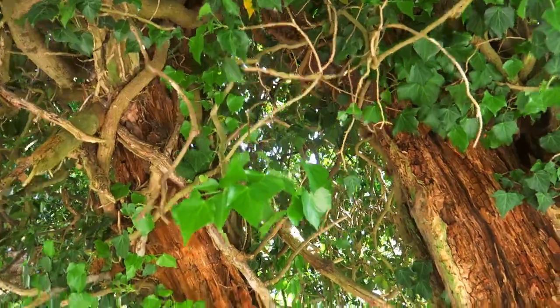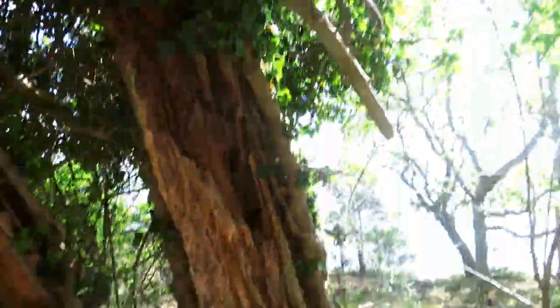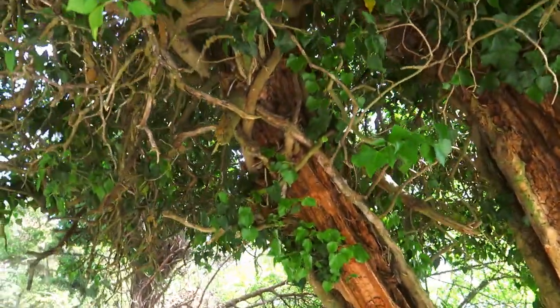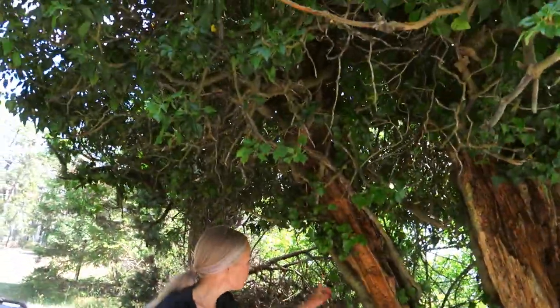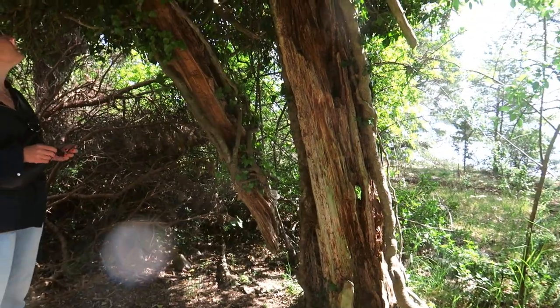What is this green called? Ivy. I think the ivy has grown up along this tree and killed it. And then it's sort of devouring this piece of wood here because it's not attached to the ground. Pretty cool. Oops, take care.